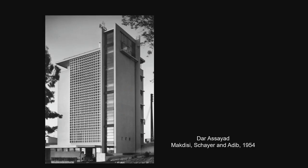Here you are in a situation where everybody brought to the table whatever they were good at. So you have a very solid, good local engineer with a very solid local architect and a very solid, talented architect coming from Poland in this case, teaming up to produce in 20 years 140 buildings with extreme consistency. So this is one of their buildings, Dar al-Sayyad, which is a printing press.